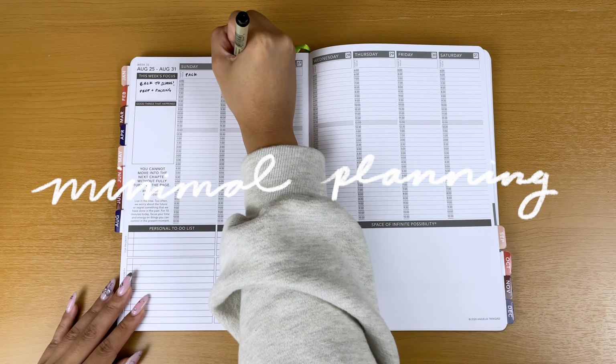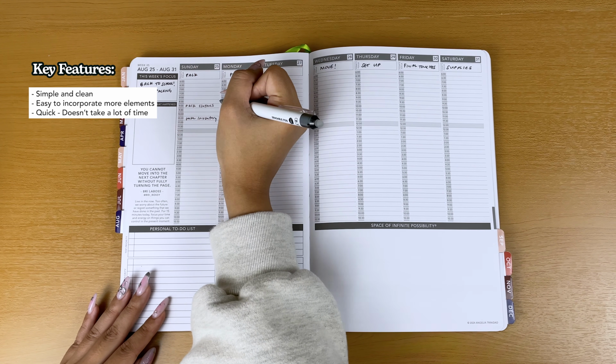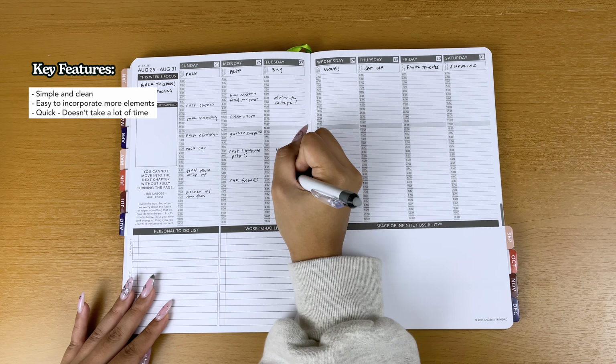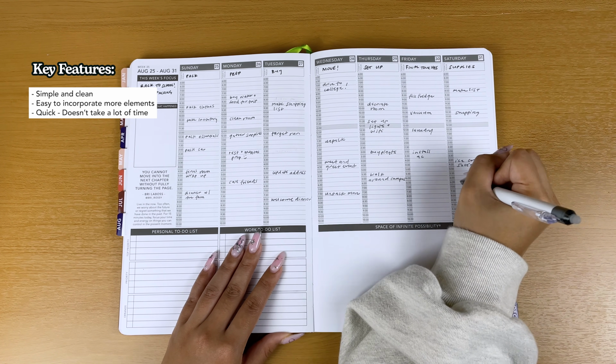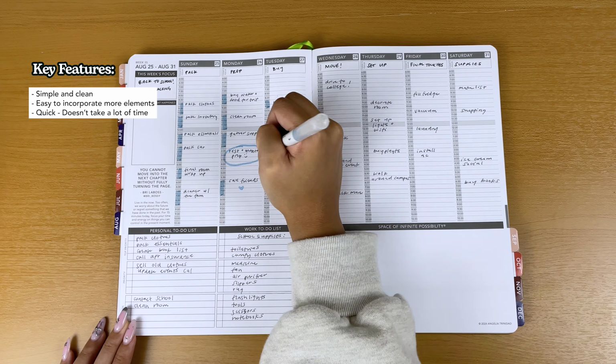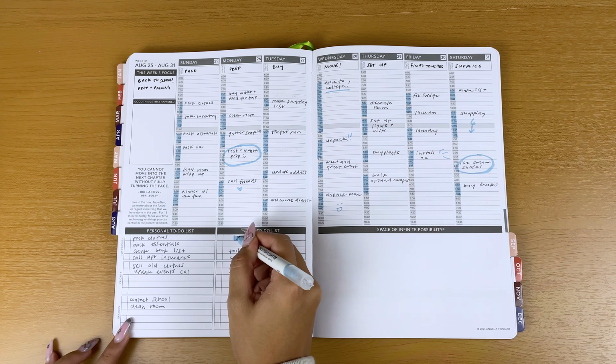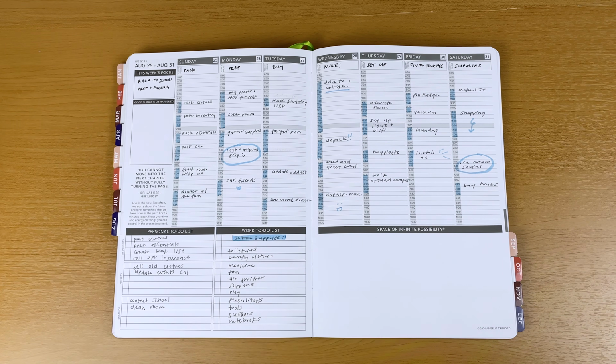Minimal planning allows you clear focus on your schedule. If you find yourself being overwhelmed by too much happening on the page, it's the best style for those who want to keep it simple, organized, and clean. Minimal planning involves mostly pen and other writing tools, but that doesn't mean you can't still color code or use your stickers. It's all about taking the basic elements and tailoring to what you need.